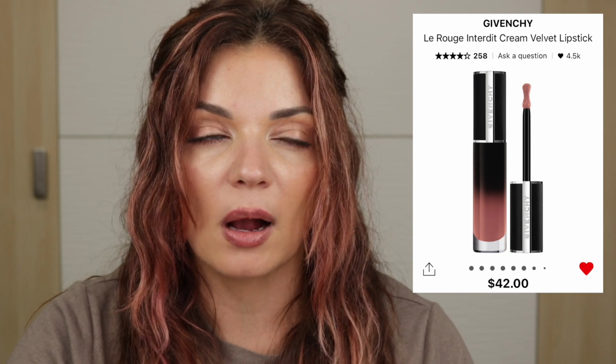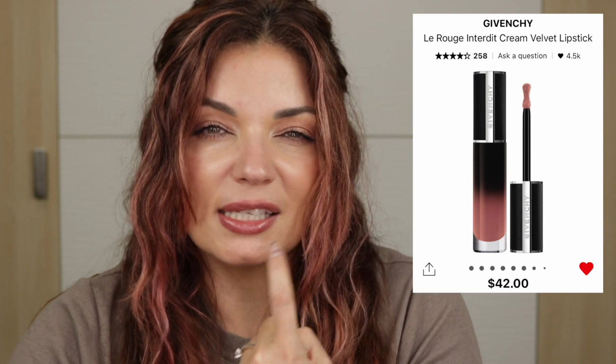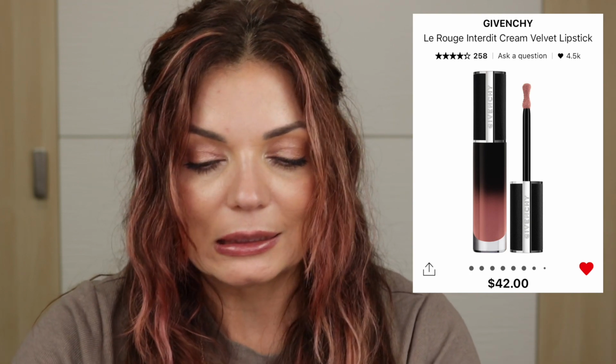They're $42. That's a little hard in the pocketbook, but I like the formula a lot. I think this is probably my favorite matte liquid lip formula I've tried. My only bone of contention, other than the price, was the applicator. I wish it was just a smidge more precise because it's a little flocked on the edge, but in the more nude shades, I don't think that's really a big deal. And if you wear a lip liner with any of the shades, it's not a problem. But yeah, I'm really tempted, but I'm going to hold off for now.